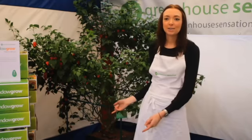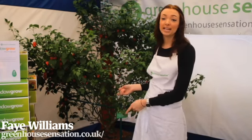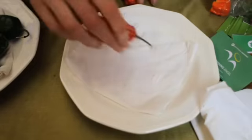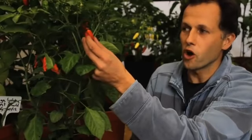This is our Trinidad scorpion plant. It's 4 years old and it's been grown in Maudsley in Lancashire in our demonstration greenhouse. It's a very rare plant and it doesn't usually grow this tall. It's deemed as hot as the Dorset naga, which is one of the hottest plants. This chili plant is a very hot one indeed.